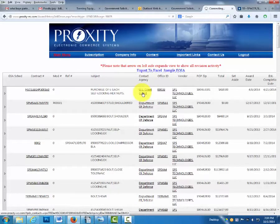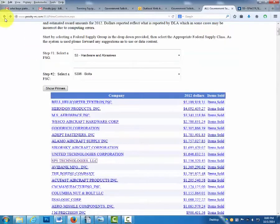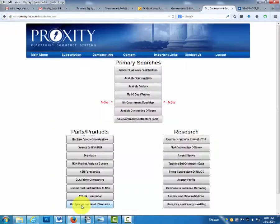When you do click on the agency, you will have their contact information. Our clients have told us that the Proxity system will provide more knowledge of the prime's past awards than they know about their own performance. This knowledge is important in establishing a commonality with the incumbent prime, so you may be successful in selling to these companies quicker than selling to the government directly.